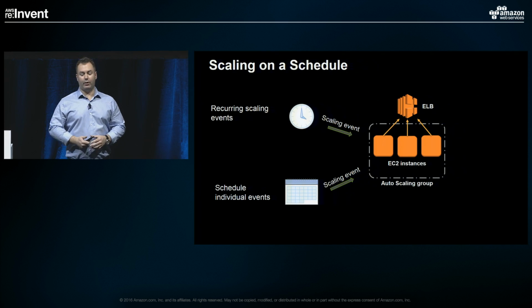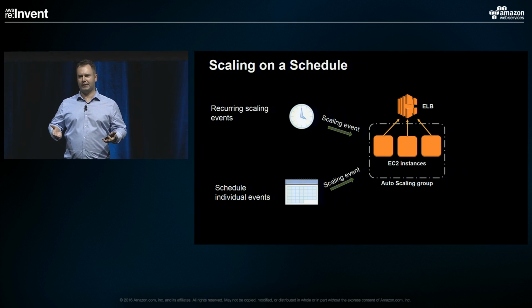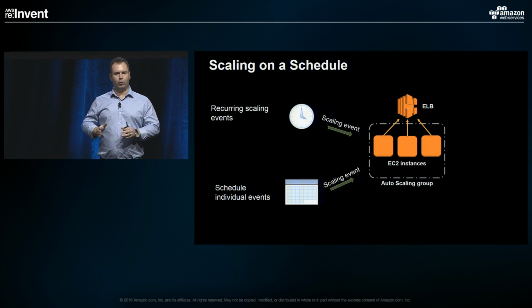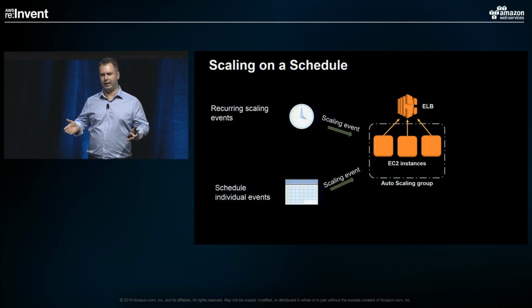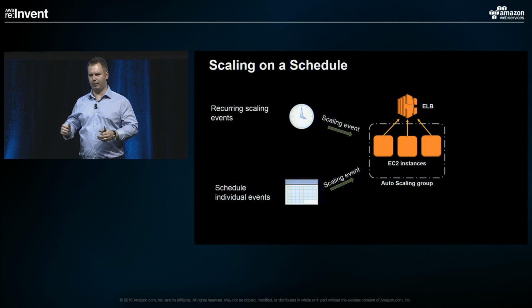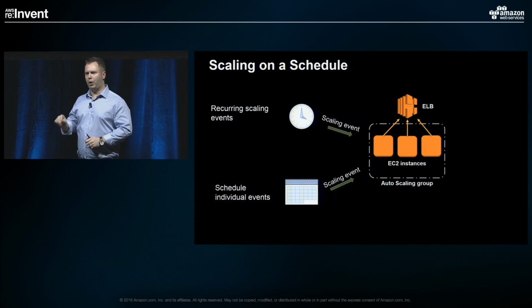So let's talk a little bit about this scaling on a schedule feature. Many applications have this regular time-bound pattern of peaks and troughs of demand where you have a really good opportunity to use auto-scaling. So with scaling on a schedule, you can inject recurring scaling events such as scale out in the morning, as I said, to meet increasing demand, or scale in the evening, or scale out at the end of the month when you're doing your month-end bookkeeping, keep your scale low throughout the rest of the month, right? You also have the ability to inject one-off scaling events.